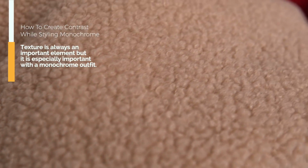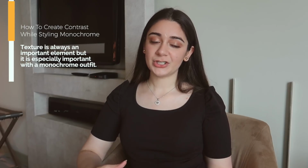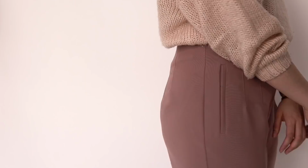Who wouldn't want that? The next way to add contrast to your outfit without incorporating a lot of colors is by using texture. Now, texture is something that creates a lot of visual depth and interest, and it just makes your outfits not look very one-dimensional. It also helps our brain to register something as aesthetically pleasing.